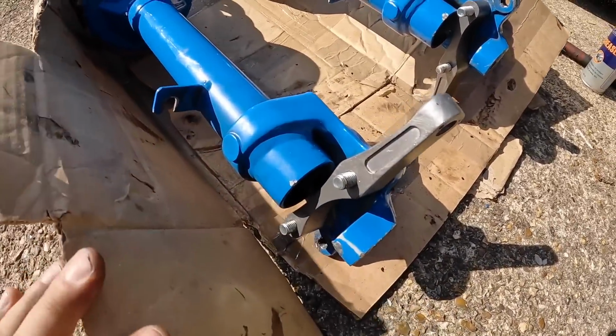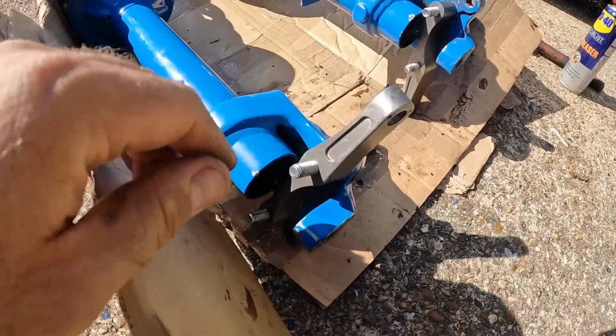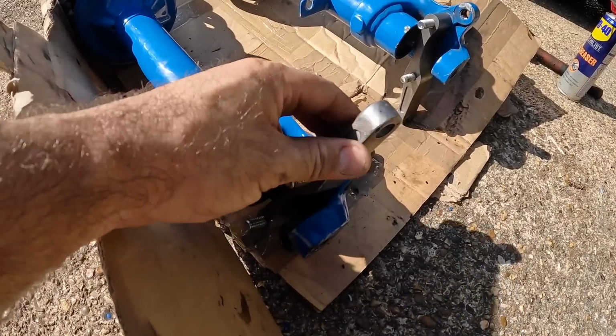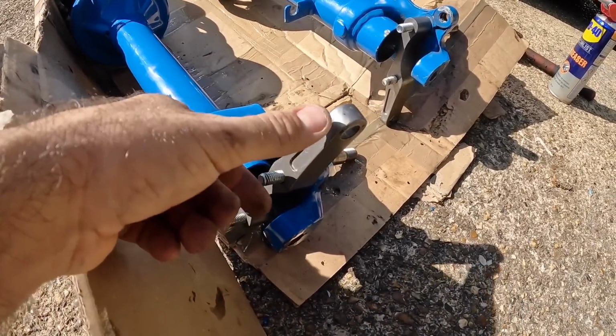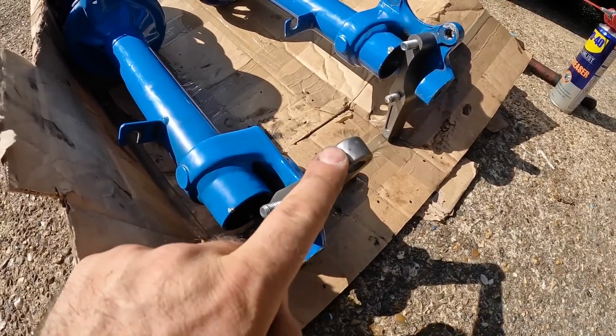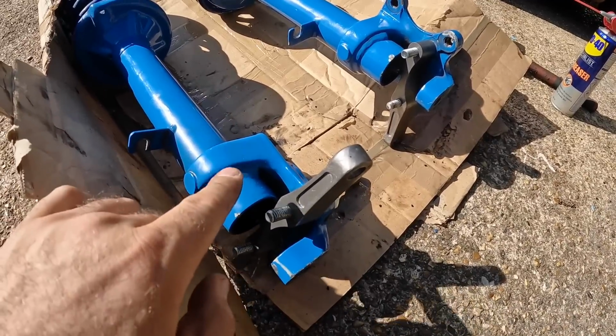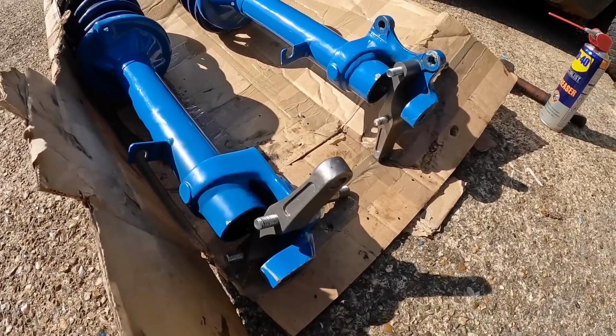And as you can see, I've already got some steering arms attached to these. They're not bolted on properly, and these aren't normal steering arms. These are actually a bit shorter than stock. So basically this bit here where your track rod end goes in is closer to the pivot point of the shock. And what that means is that you end up with more steering lock, which is obviously beneficial for drifting.